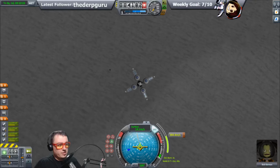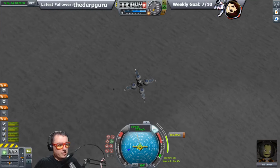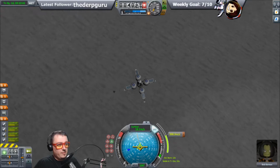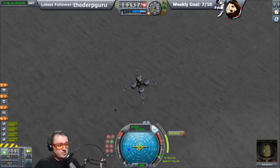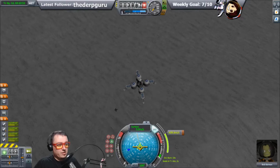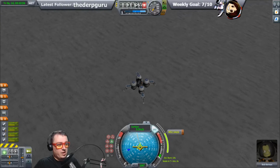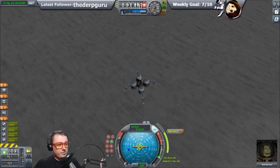There's our shadow. I feel like we're right on the edge of the crater here. And I do believe 12 meters per second is the maximum that these legs can handle. All right, we're at 9.3 meters per second. Well over half of our fuel left.